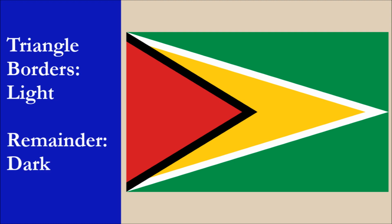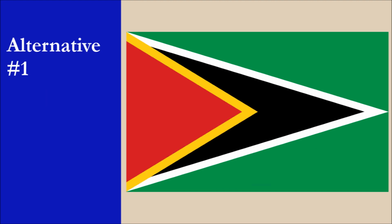The solution is to make both triangle borders light in color and to have both triangles as well as the field dark. There are various combinations that can be used. So here is one combination that works. For this design, we swapped the black and yellow from the current flag and we kept the other 3 colors the same. This flag has much better overall contrast than the current flag.